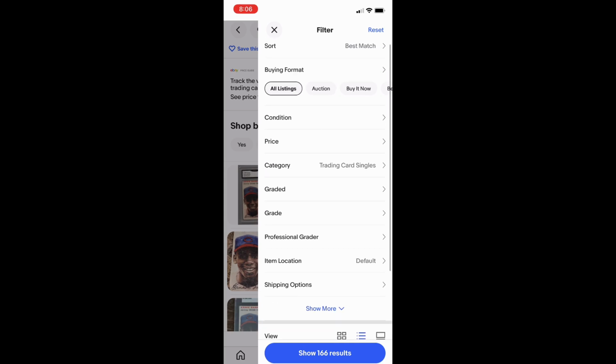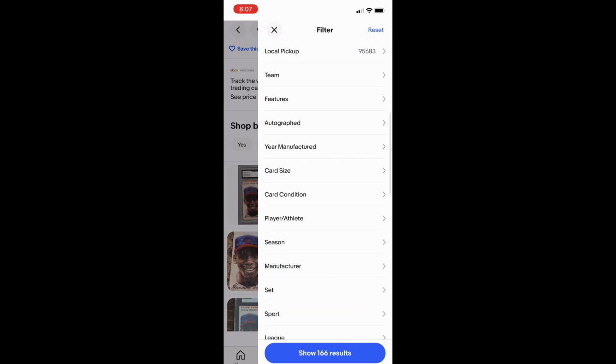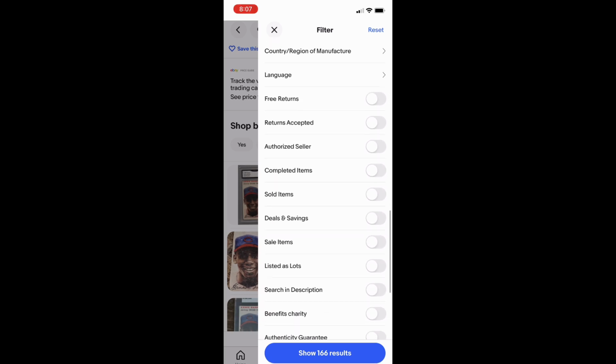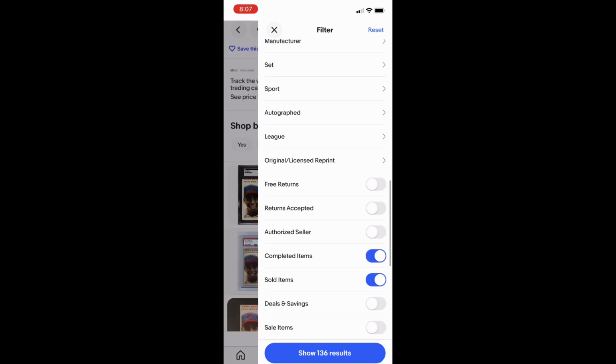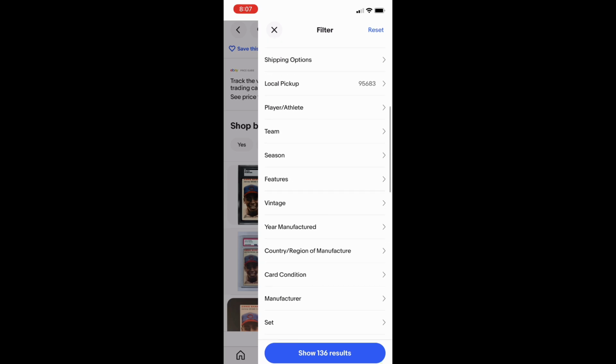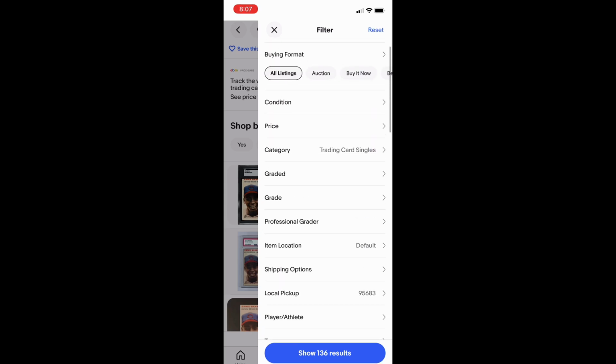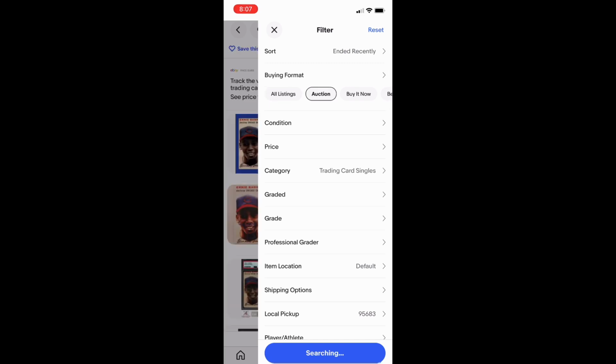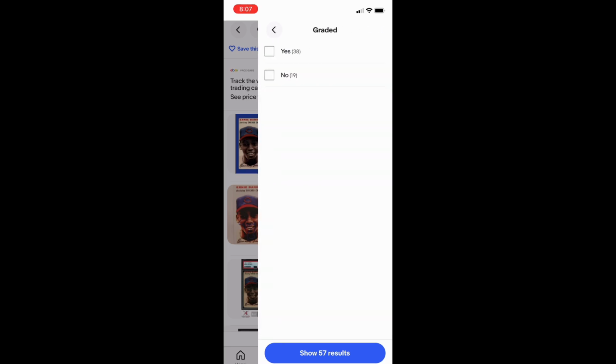But I'm going to go up there to the filters, and when I click on the filters, there's a few things that I am going to click on. First, I want to look at the sold results. So I go filters, and then I'm going to click on sold items. I'm also going to scroll up a little bit here, and in the filters, I'm also going to change it to be an auction. Now for me, I only look at auction results.